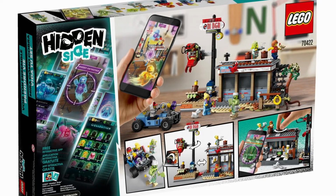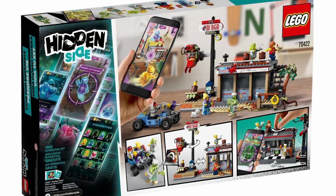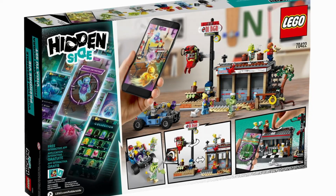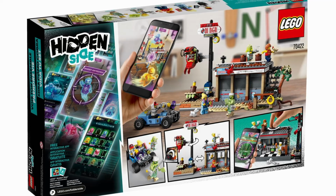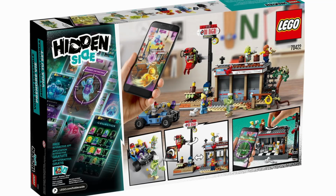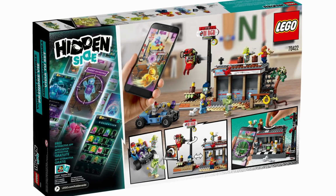And once again, I love how we're getting the two heroes in this set as well. I like how they're not splitting them up. It would be nice to get different versions of them. I'm not sure if the facial prints may be different, but I'm fairly sure that the torsos are the same in all of the sets. So it would have been nice to get a little bit of variation, maybe some ghost kind of slime on them or something like that. But for the most part, I'm pretty sure that they're all the same in all of the sets.